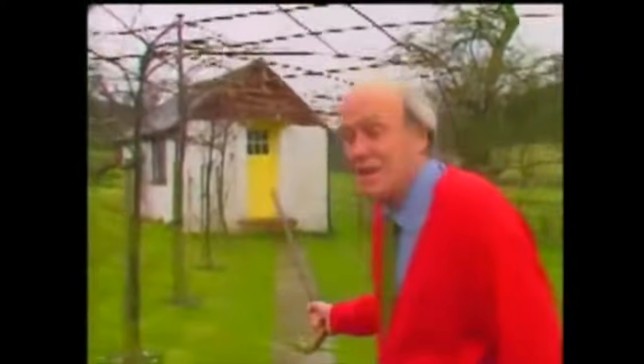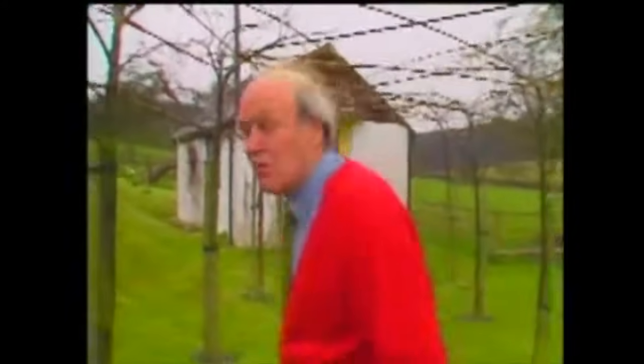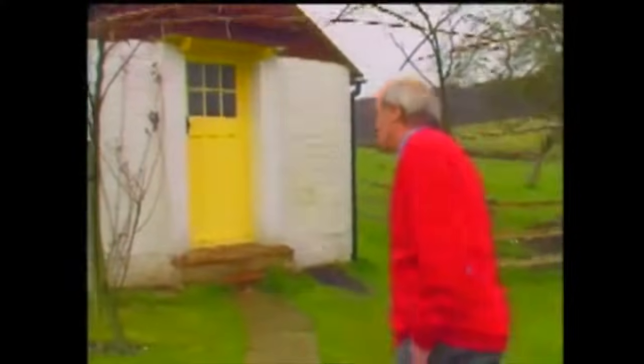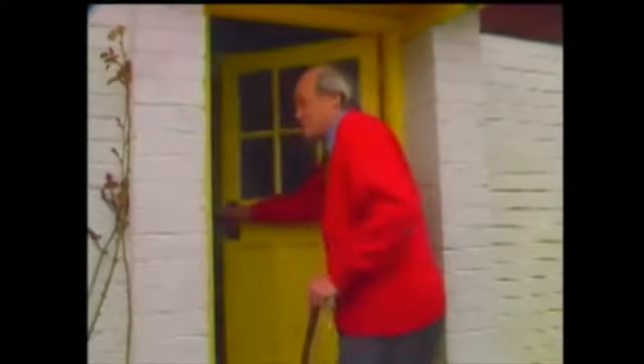It's up at the top of the garden, and I've been here about 40 years, I think, and I think I've written just about all my children's books in here. It's lovely and quiet, and, well, you couldn't possibly work in the house with all the vacuum cleaners and things. So this is where I go, every morning and every evening.